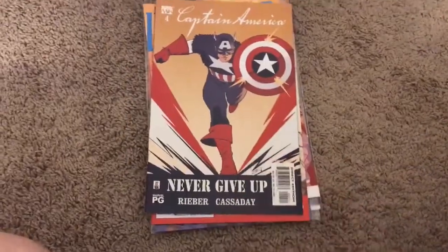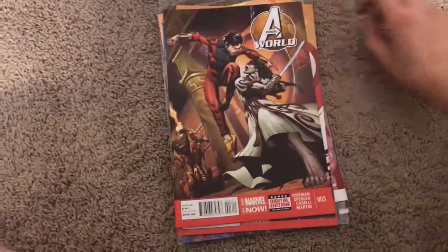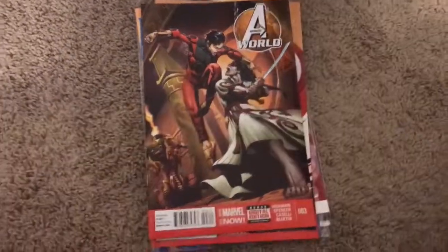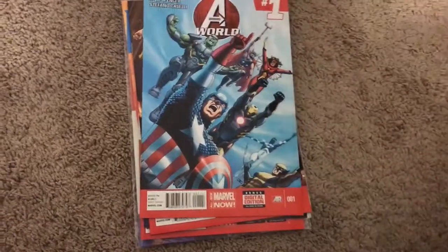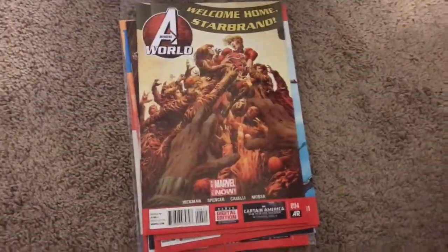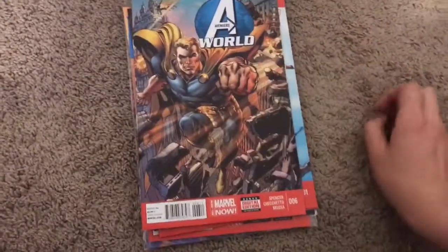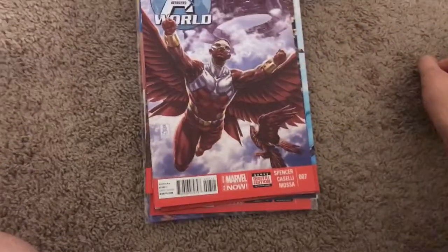Captain America, Marvel Knights, issue 4. Avengers World, issue 3. Avengers World, issue 1. Avengers World, issue 4. Avengers World, issue 6. Avengers World, issue 7.